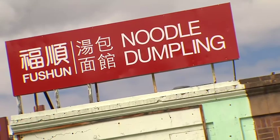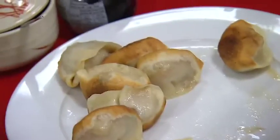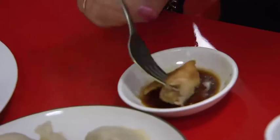Next up, the Chinese version. We have some steamed dumplings and some fried dumplings on the table now. I encourage you to try them with a little bit of the vinegar that's on the table and a little bit of chilli if you're feeling brave. Let me know at the end which you prefer, the steamed or the fried.